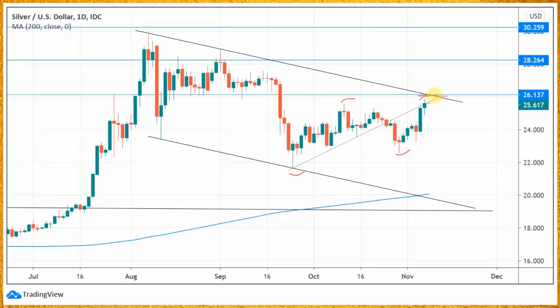So we're in this area here, which could potentially provide resistance, but if we break through, then I think we're looking at another leg up to 28 or possibly even the 30 level. And again, if we think about that seasonality, then potentially maybe it will come back down before moving back up again.